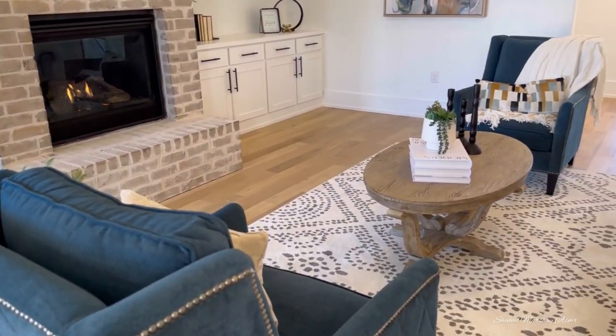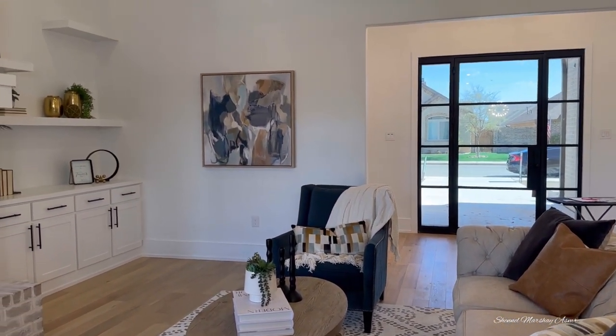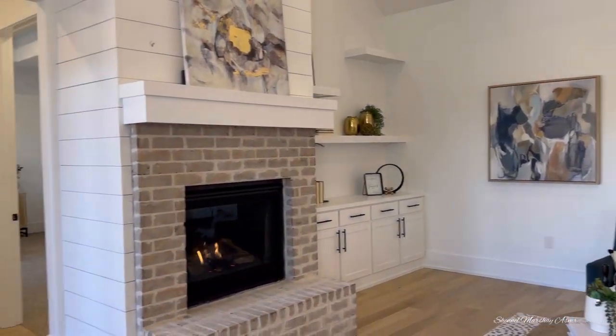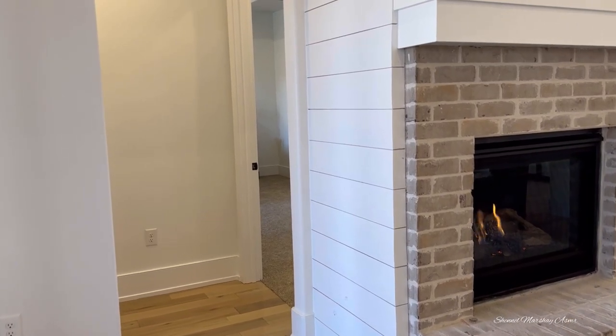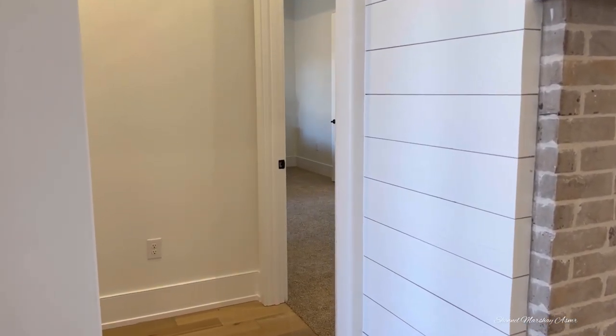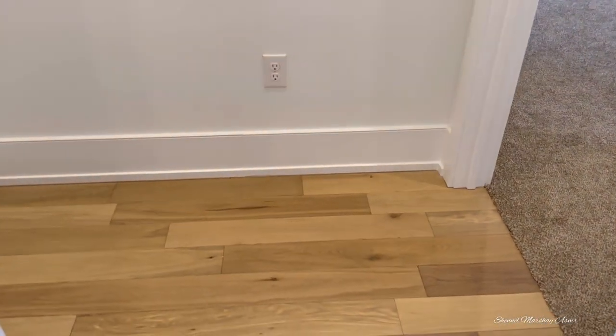How do you guys feel about that one shelf, floating shelves? Normally they'll have it on each side, but I kind of like that it's only on one side. Not bad, in my opinion. And so going back this way is the primary suite.